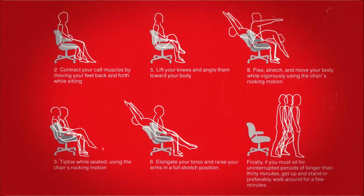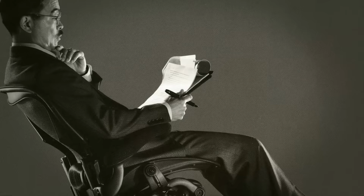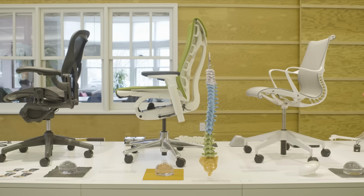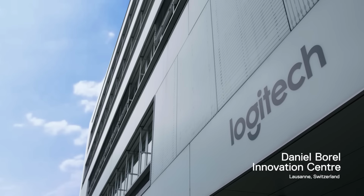Since 1905, Herman Miller has been creating designs that help people do great things, helping them feel more comfortable and perform at their best. We have a long history of collaboration with outside designers, scientists, and ergonomic specialists to create designs that improve people's well-being. Everything we produce is the result of innovation, iteration, and research. Design, technology, and innovation is at the forefront of everything we do.